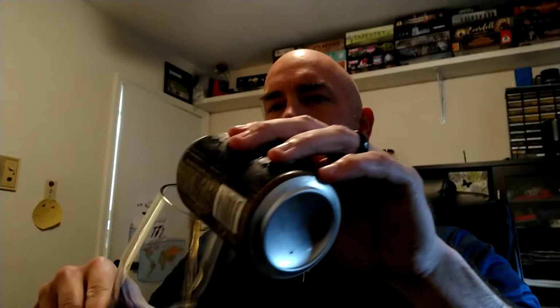8% ABV. This is brewed by, who makes this beer? I forgot to check. Armadillo Ale Works. Yes, this is from Denton's own Armadillo Ale, and I do like the vast majority of their beers. I've never had this one. This was a one-off. I think a friend of mine gave this to me. I don't think I bought it myself. So we've got our wheat beer glass here, and we're going to see how it goes.